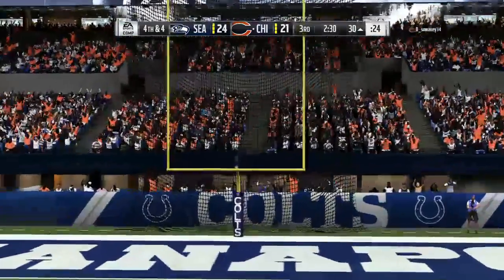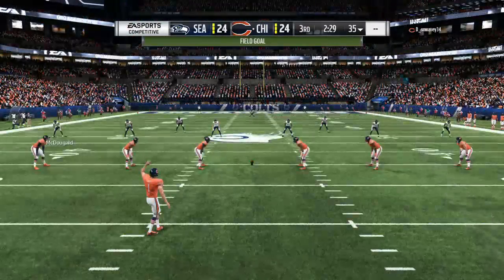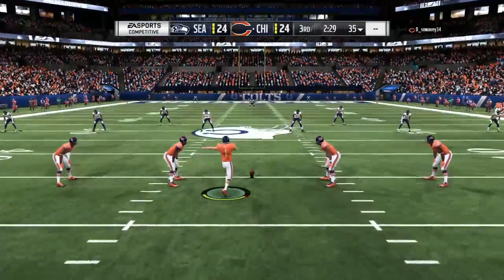And Parkey's kick is good. And that will tie us at 24 all. It's another field goal, his 3rd of the game. Maybe not exactly what you're looking for, but does bring him level now.